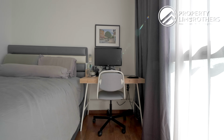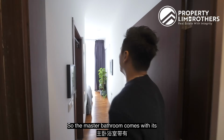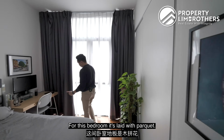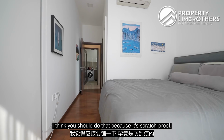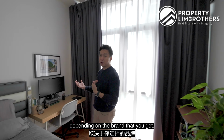So the master bathroom comes with its own ventilation window. There's a rain shower right there as well. For this bedroom it is parquet. Similarly, if you want to overlay the entire home with vinyl, I think you should do that because it's scratch proof, water resistant. Usually nowadays vinyl has like 10 years warranty depending on the brand that you get.